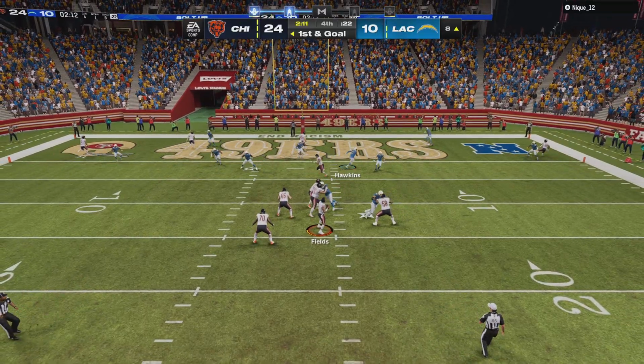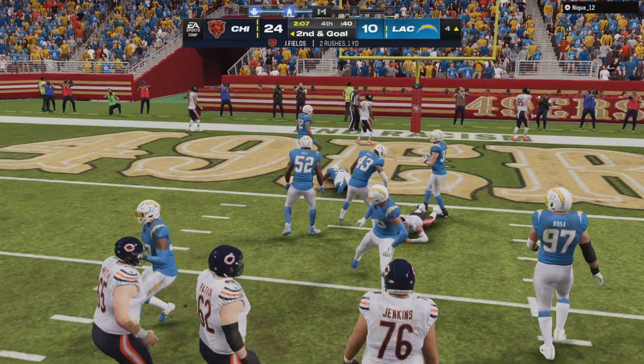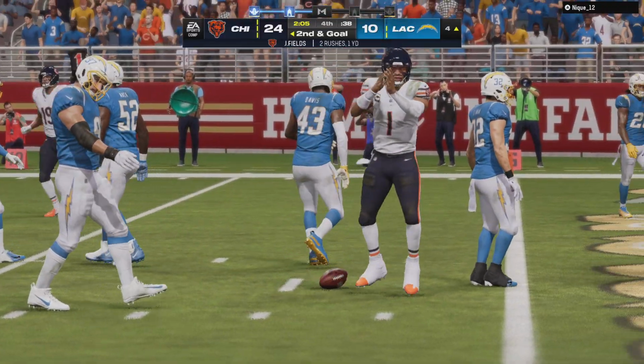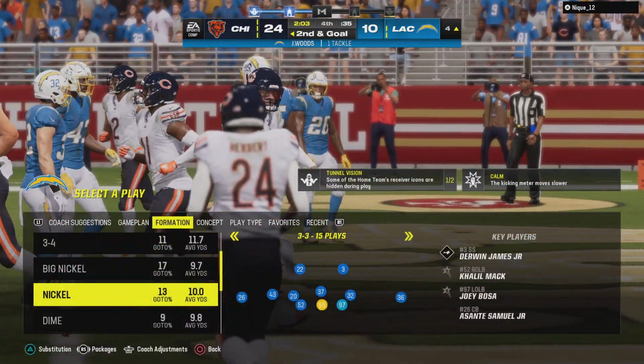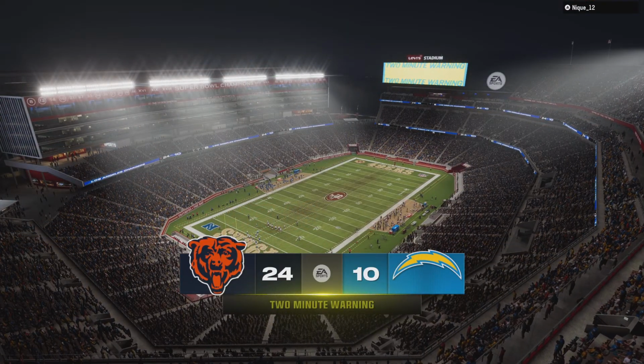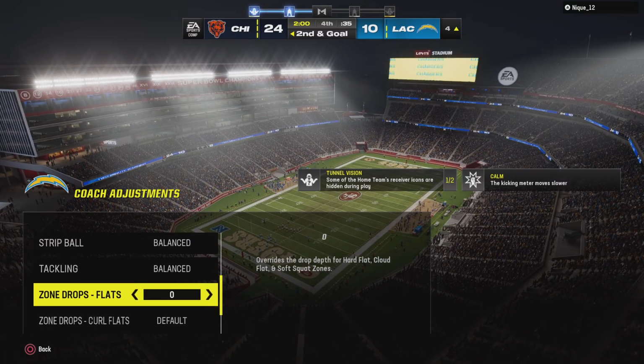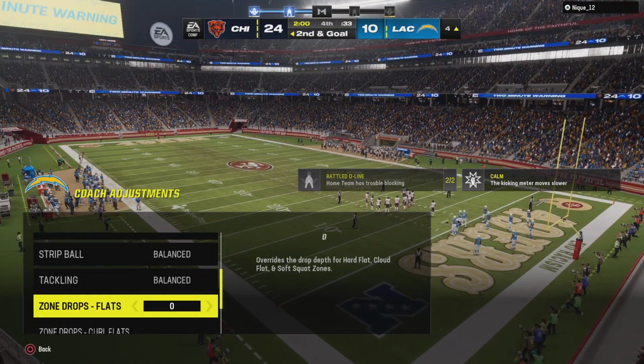Again, Fields steps away to his left. And he works his way past the line of scrimmage and then slides to a hole. He'll wind up getting right about 4 there on the scramble, and it's 2nd down. 2 minutes left to play in this football game here on EA Sports.